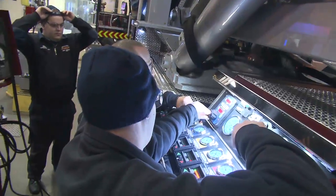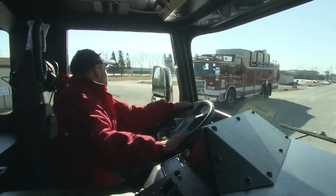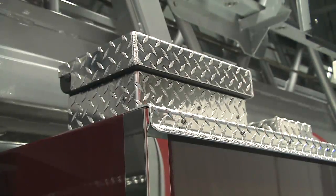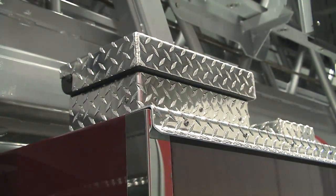We've added lighting to the pump panel so it's better seen. Move the location of a swivel mount for them when they install their radios back at their fire station. If you look at the water dome area, it was a big black piece of plastic. They didn't like that. We've wrapped it in tread plate to clean it up.